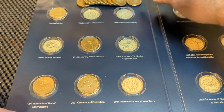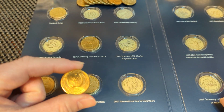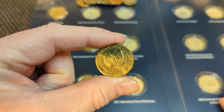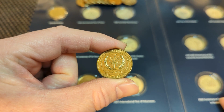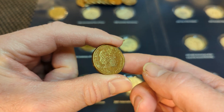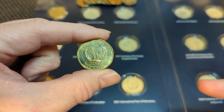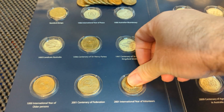That's that one there. And then we got the International Year of the Volunteers. So back in 2000, especially when the Olympics were on, there were a lot of volunteers. I believe this is probably why this coin was produced, to say thanks to all them volunteers that were about and people that do volunteer their time in the community around. So that's from 2001. My money box definitely did a good job of keeping nice clean coins.